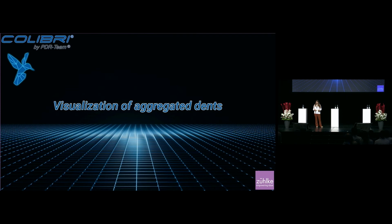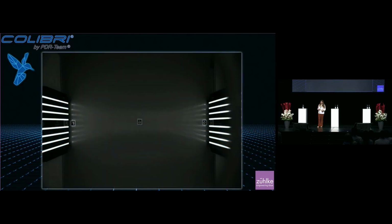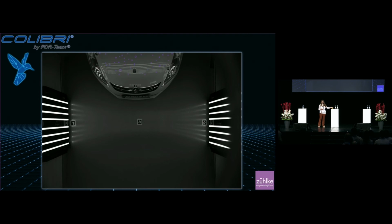Yes, so since I showed you the Mazda example throughout the presentation, I will end with one of the other cars, the Suzuki. And in the meantime, I will be happy to answer any other questions that you might have.